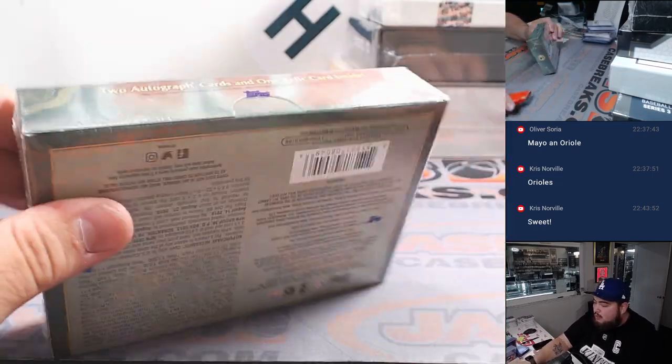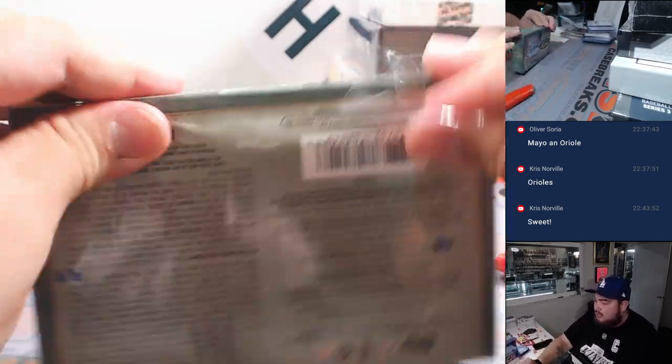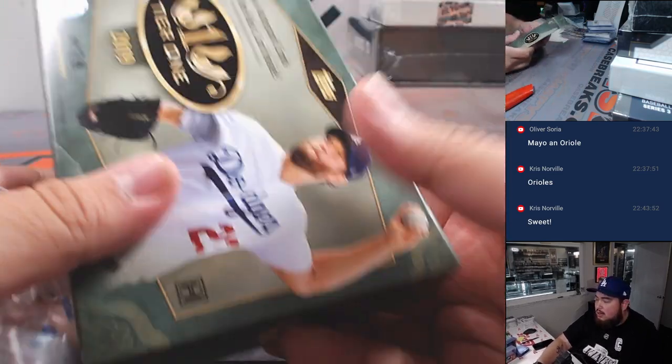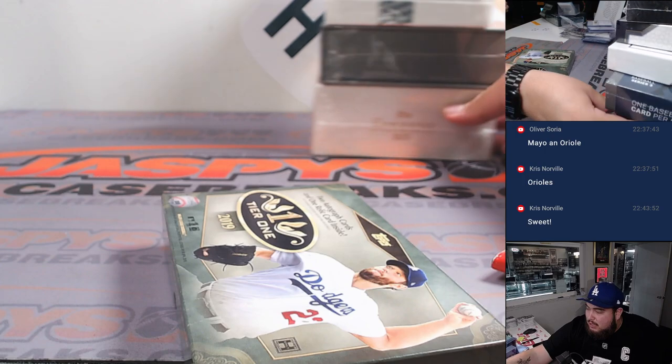All right, we're going to go back to 2019 with some Tier 1, guys. And basically, everything here is now just a one-pack break, either two cards or one card. So here we go, guys. We're getting right to the finish line.